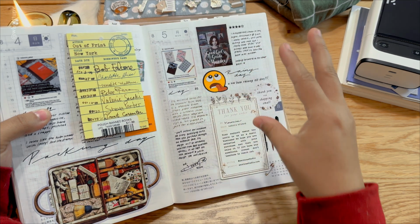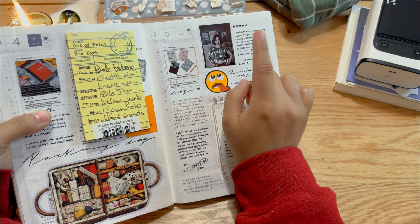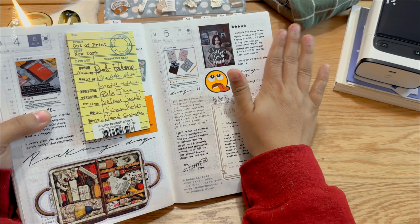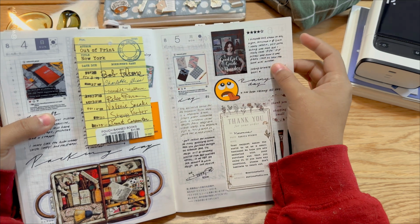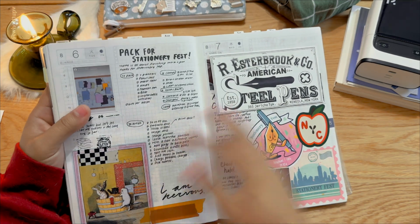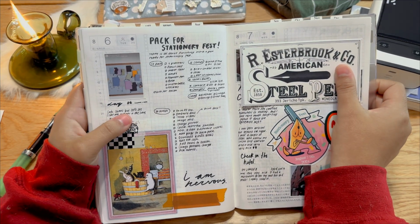But on this day, apart from this, that was really nice, I also watched The Good Girl's Guide to Murder, and it was pretty good. I'm not gonna tell you any spoilers, but it's one of my favorite books. It's really easy to read, and they made a show on Netflix, which I also really like, and I like this actress, so it was really nice.